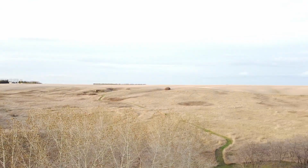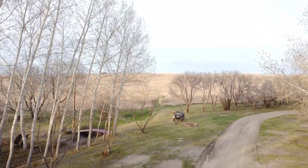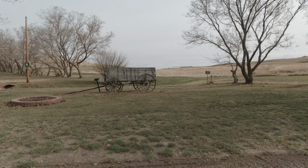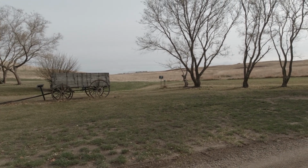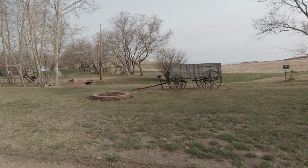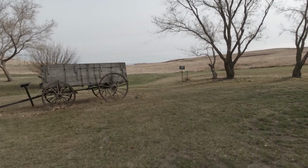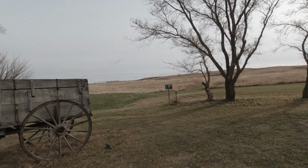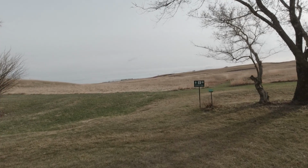We came across this great little recreational area, Craik. The campground actually isn't open for the season quite yet, but the people here were lovely enough to let us stay. And it's a beautiful little area. There's a big lake, there's a golf course across the road. And there's also a walk up into the hills, so we're going to take the walk up there. Apparently there's an old house and barn that they've excavated. So we're going to go and have a look at that.